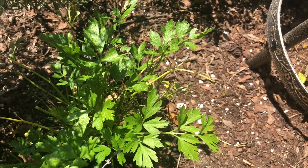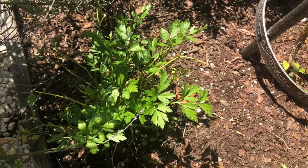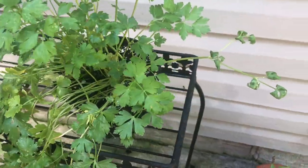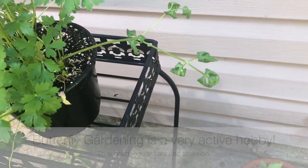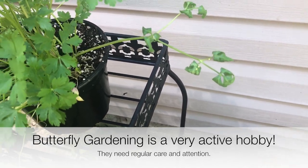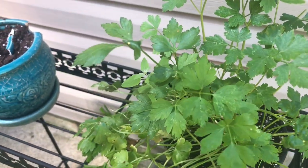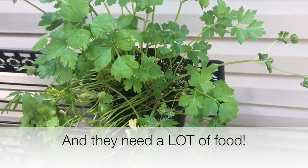So we're gonna move these guys into the enclosure. Right now I'm just letting it sit in the sun and dry a little bit before I put our current residents back in. Here on this other parsley, it's kind of hard to see, but those little yellow dots, those are eggs, and a black swallowtail laid those earlier today. And there's another one, and there's a couple more up there.